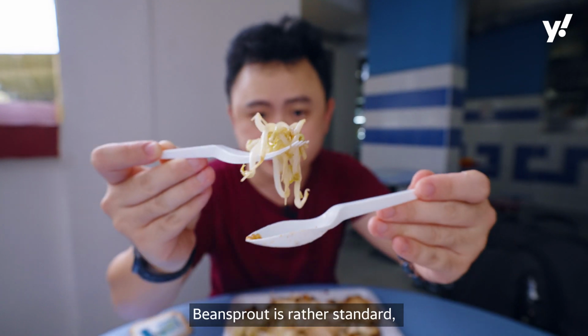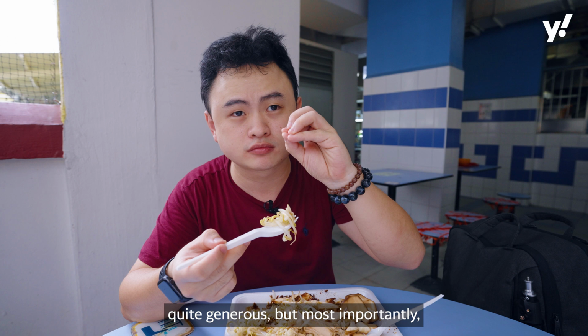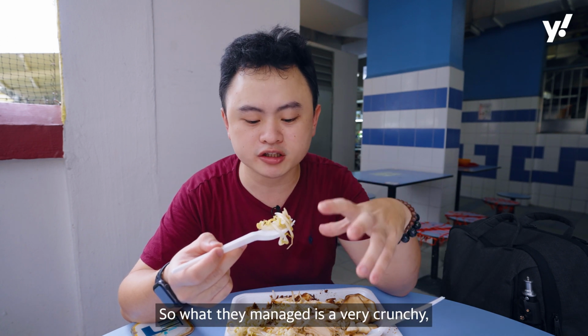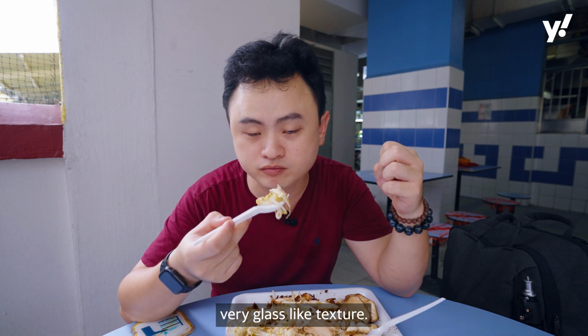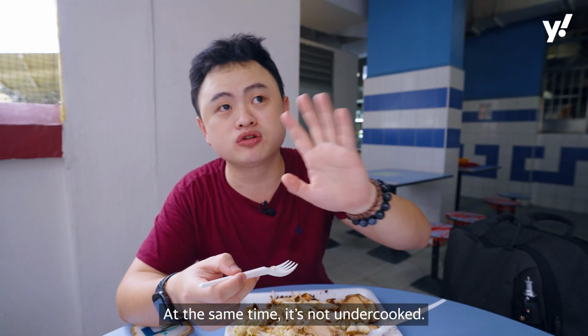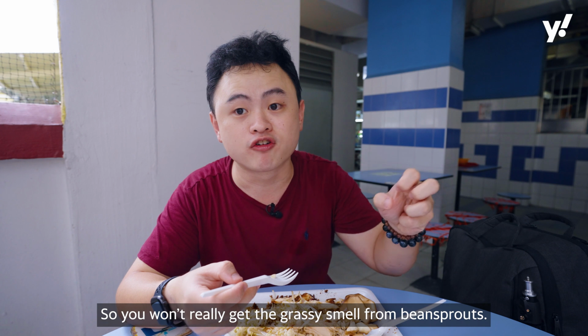Bean sprout is rather standard, quite generous, but most importantly, it's a very simple thing, but it's very hard to master. So what they managed is a very crunchy, very glass-like texture. Nothing soggy. At the same time, it's not undercooked, so you won't really get the grassy smell from bean sprout.